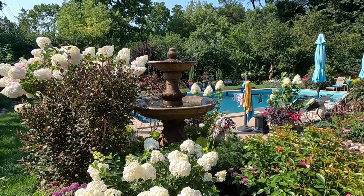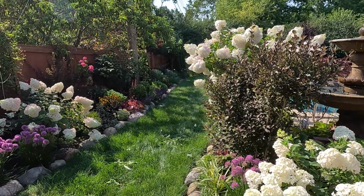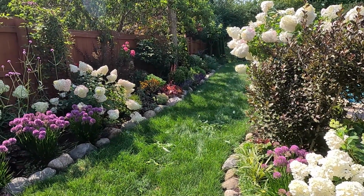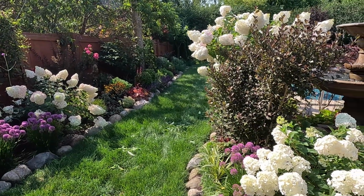So we'll do some deadheading. My hubby's going to get out and do the lawn and some trimming because the grass has definitely gotten quite long. But I think it's going to look great when we're done. So let's get after some of it.